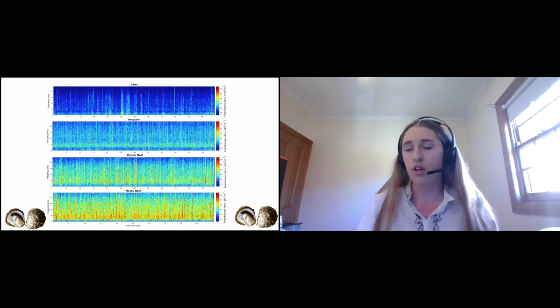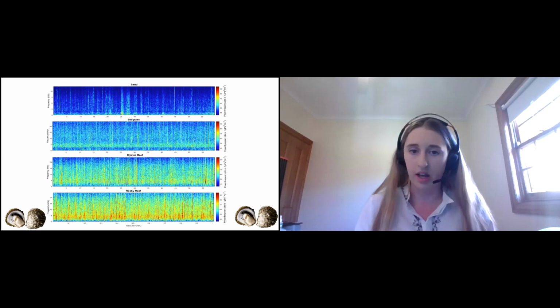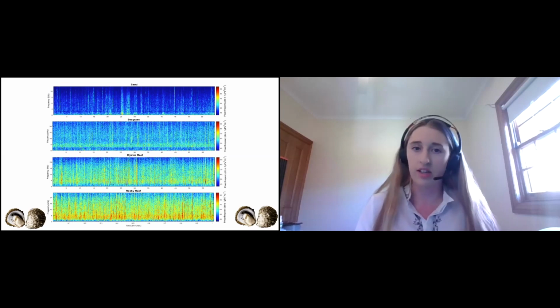Rocky reef on the bottom is the most complex habitat that I recorded. And as you move upwards towards the sand, you're decreasing your complexity in habitat. And we can also see that as they decrease in complexity, they get quieter as well.